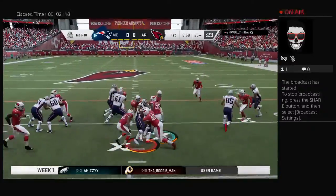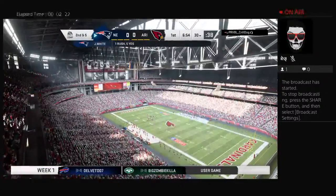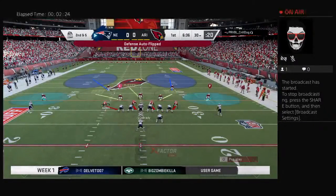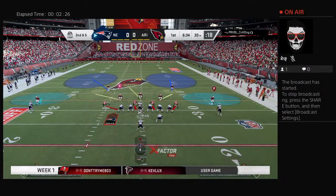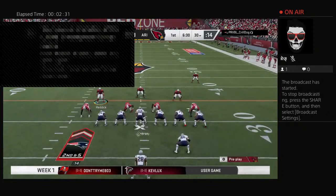They'll run it here. This is James White. And he'll get this from the 25 to the 30 for a pickup of 5. The first down run got 5. Here's 2nd and 5, at the 30-yard line.